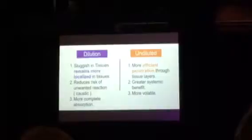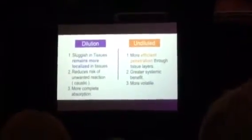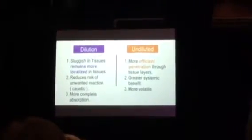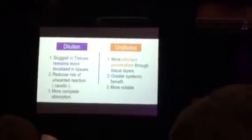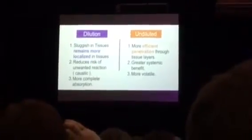Let me explain to you why that would make an oil non-caustic and what the advantage to that would be. If we dilute an essential oil, we talked about the stratum corneum, and we talked about essential oils moving through the stratum corneum. If we dilute an essential oil, it remains very sluggish in the tissues. It can not only remain sluggish in the tissues, it will absorb, but not penetrate through the tissues. Now think about that for just a minute. Remember I said absorption is how it moves into the tissue. Penetration is how it moves through the tissue.